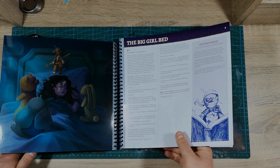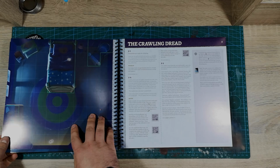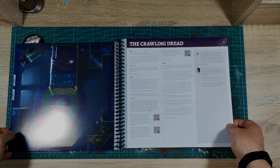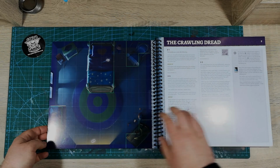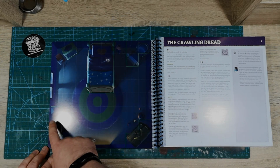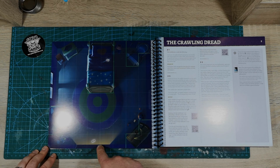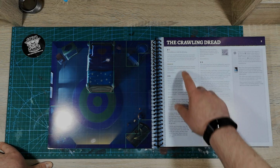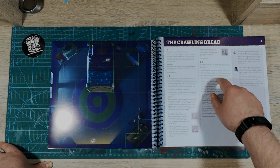And then we go into the first game. So on this side you've got, I'll just move that over a bit, you've got the actual game board itself drawn out into this grid. Get the bed, locker, toy chest, and a few things marked down as well. Then on this side you've got the story, divided into a couple of different sections.